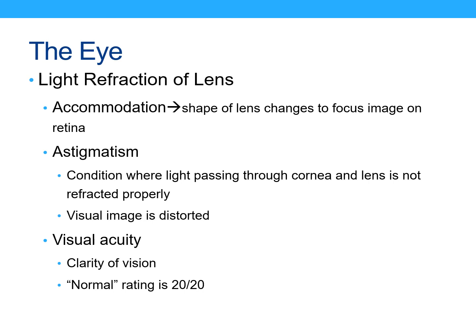20/30 vision means that at 20 feet, you can see what a normal person would be able to see at 30 feet. So if a normal person was 30 feet away, they could see just as clearly as you can see at 20 feet. So 20/30 is having worse vision than normal.